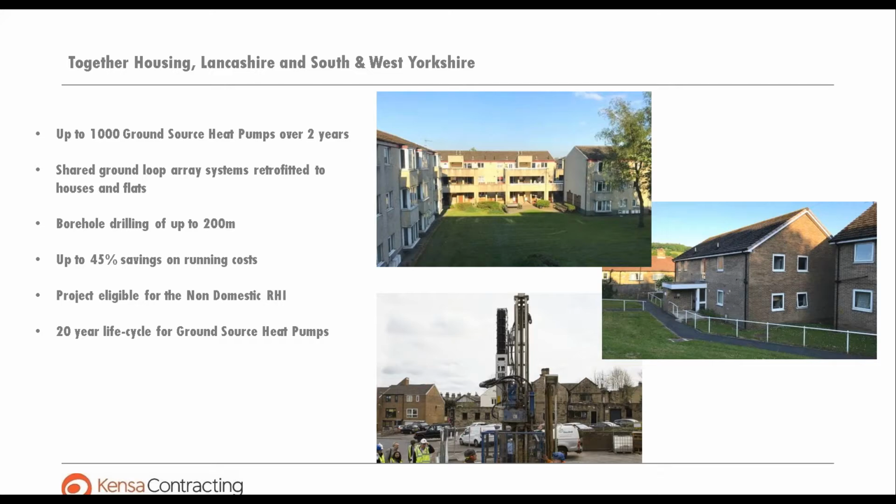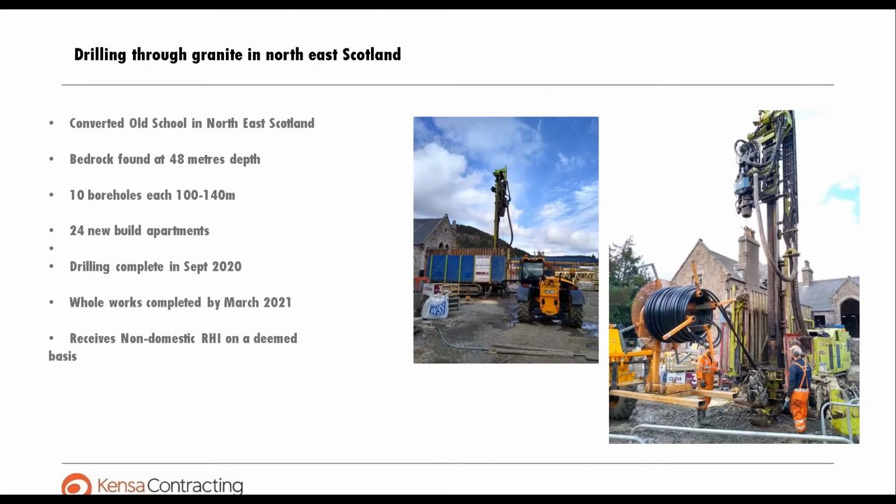The project is eligible for the non-domestic RHI, and that is not metered. It's just purely based on the EPCs, and that is for existing low-rise housing, but also tower blocks as well. Next slide, please, Lynn. There's also a couple of other projects I'd like to tell you about.